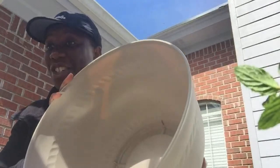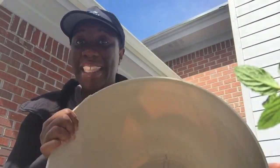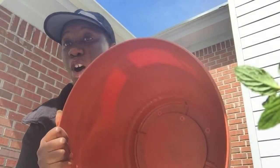Make sure you like and share and let people know about these Dollar Tree pots that are 14 inches at the Dollar Tree. Again, they do have them online, but the minimum is 24. But if you can find a group of people or someone who wants to go in with you, y'all can collaborate together and make that happen.